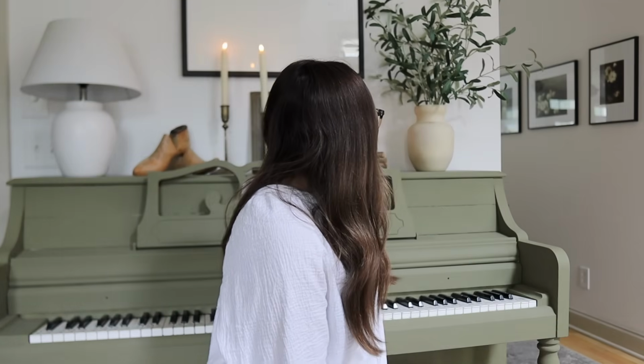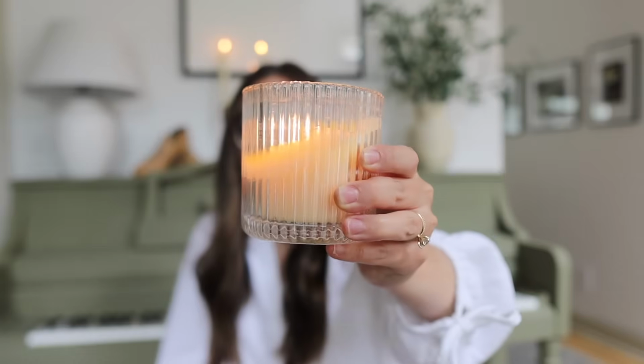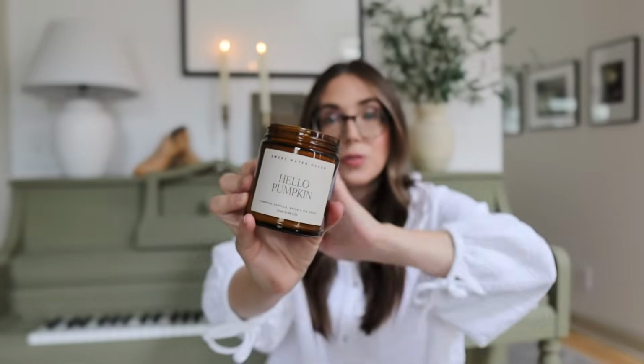So actually behind me, let me see if I can grab it. It might be a little hot. Okay, it's not too bad. I just lit it. This is their ribbed candle design, and I am obsessed. I love the glass, and I love that it just is timeless. It would work in any home, in any style, in any season. I have the Hello Pumpkin candle right here. I wanted to get an amber glass for the fall. This is a candle that I burn truly all fall, and I start early. It's July when I'm filming this. It's not too sweet, not too spicy, truly delicious. So if you are in the market for some candles this fall season, definitely check out Sweetwater Decor.